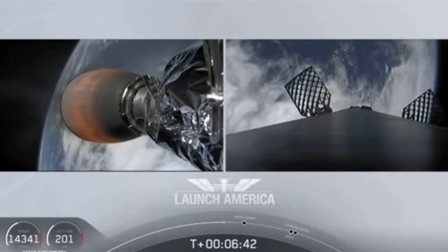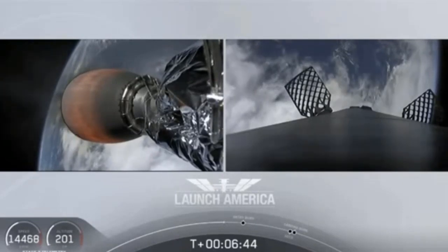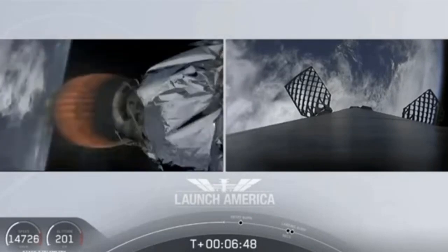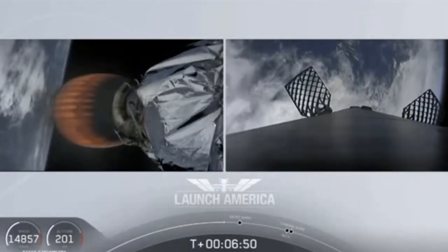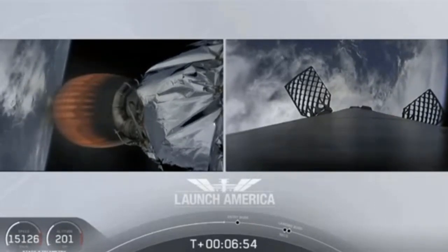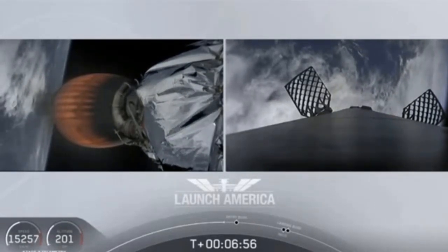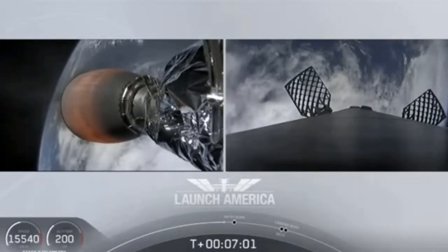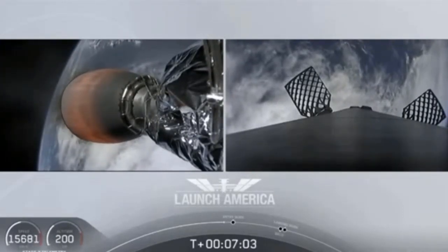Stage 2 propulsion is still good. A little over 3 minutes until Dragon physically separates from the second stage of the Falcon 9. Nominal trajectory. Dragon nominal trajectory. Continuing to check in with Bob and Doug as they are on a nominal trajectory.